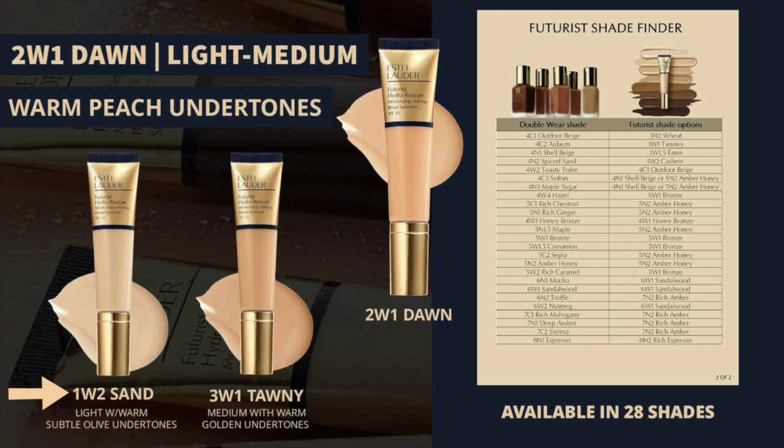But in this one, it seems like 1W2 is like my perfect match in the winter. 2W is more of like peach tones, and I think that's gonna be the perfect shade for me right now. And then 3W1 Tawny is definitely my summer self-tanning. When I do self-tan and when I do get really tan, that one matches really well.